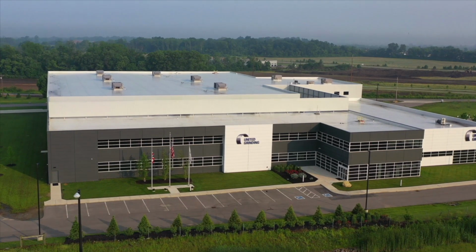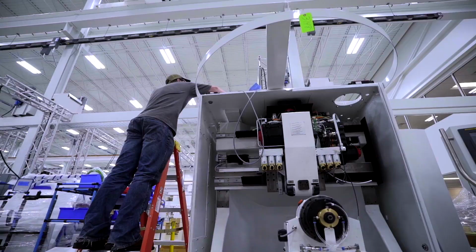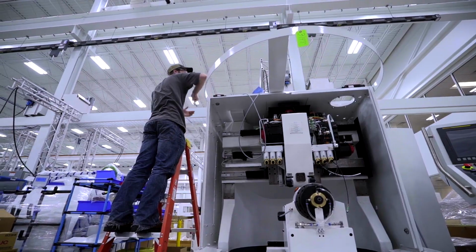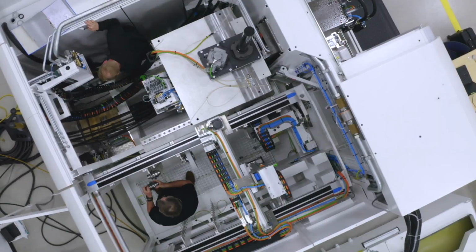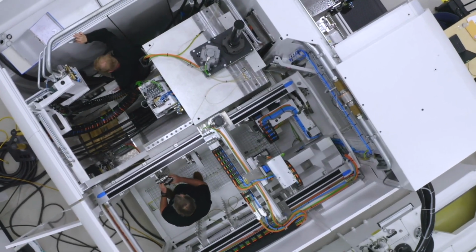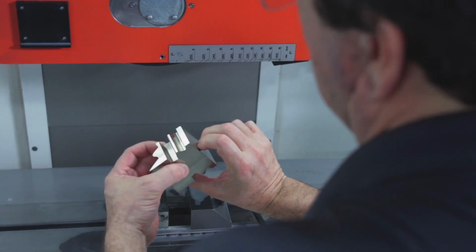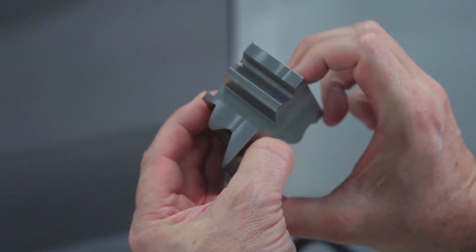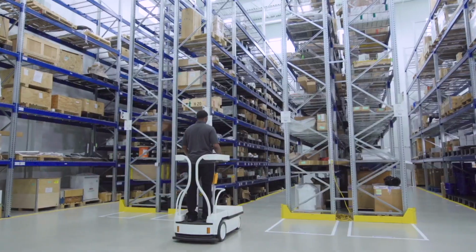From its headquarters in Miamisburg, Ohio, United Grinding North America partners with today's manufacturers to provide high-precision systems for grinding, eroding, lasering, measuring, and combination machining. When parts require perfect finishes, microscopic tolerances, and complex contours, manufacturers turn to United Grinding as their single-source supplier.